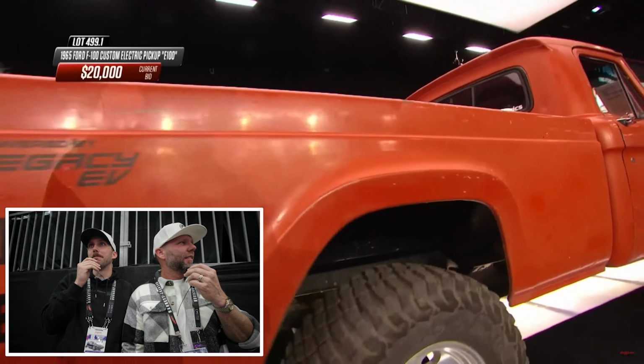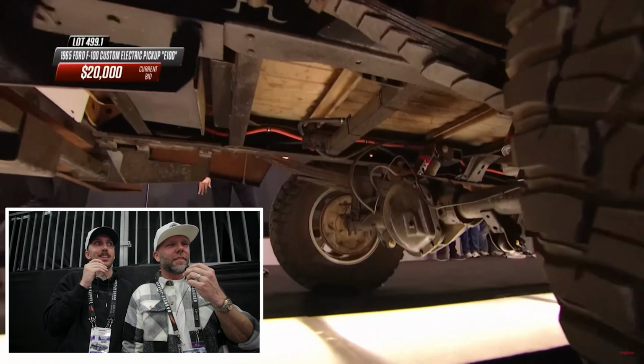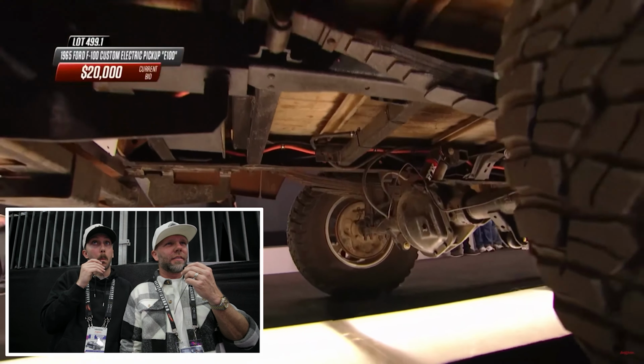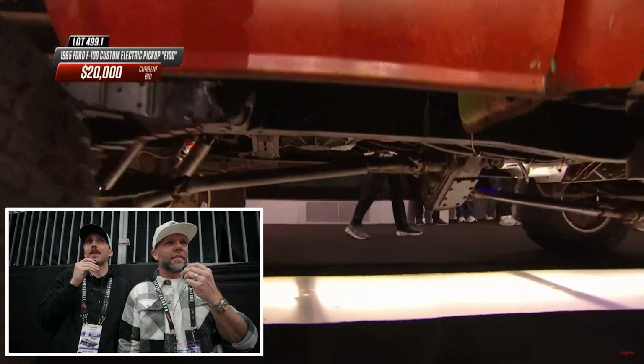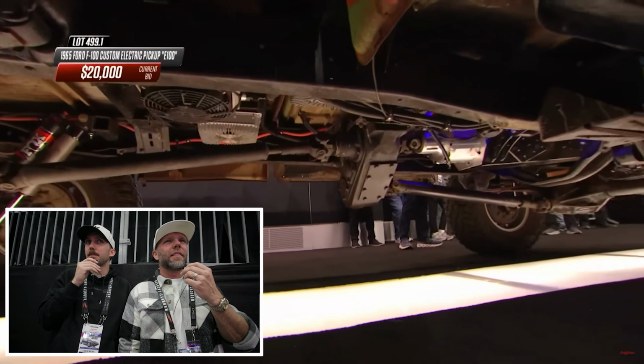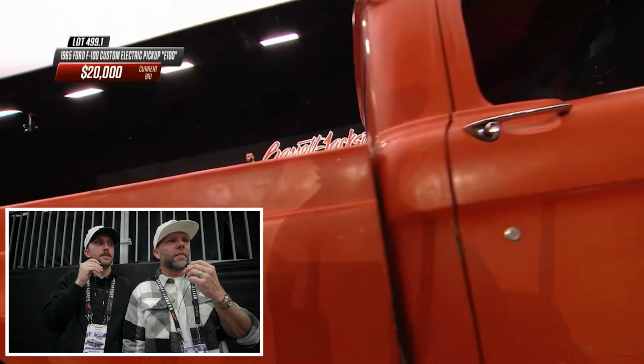Let's go. I'd have to get down 25. It might land as the... That includes level 1 and 2. The charging port is integrated into the original gas cooler location. Got a clean design. And the pickup does ride on 17-inch American Racing wheels and 35-inch BF Goodrich tires.